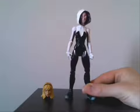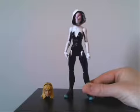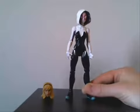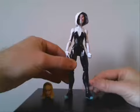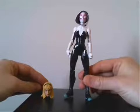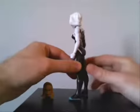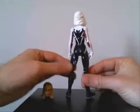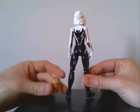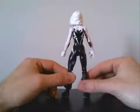I'm not sure what the dollar is at as of this video, but I did pick this Spider-Gwen up for $20 at a recent toy show that I went to, and it is complete. And I'm not going to go into a huge look at the articulation because this figure has been looked at by other people on YouTube. And of course I have the Gwen Stacy head there. So I just wanted to show that off real quick.